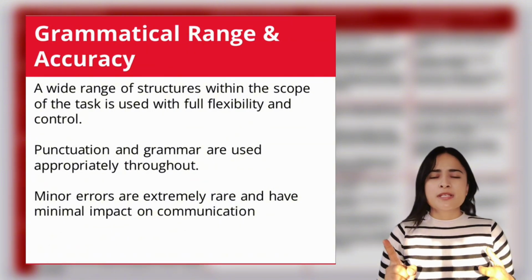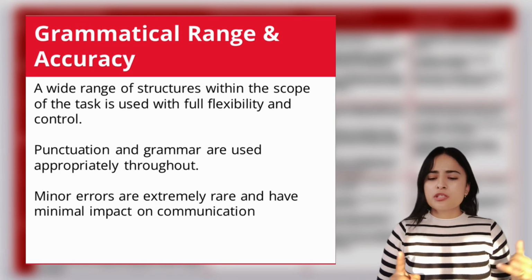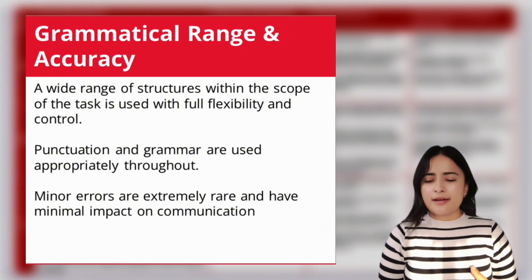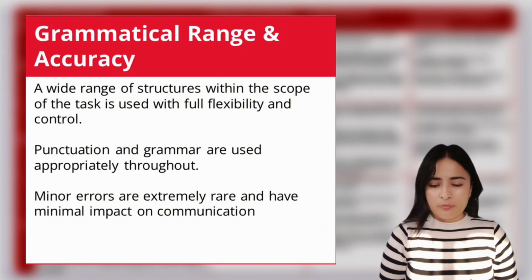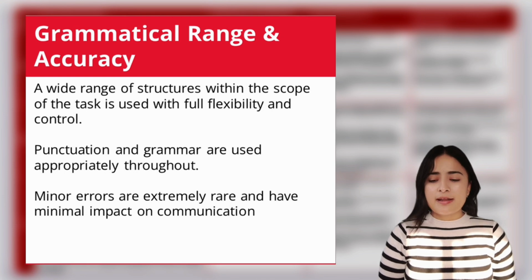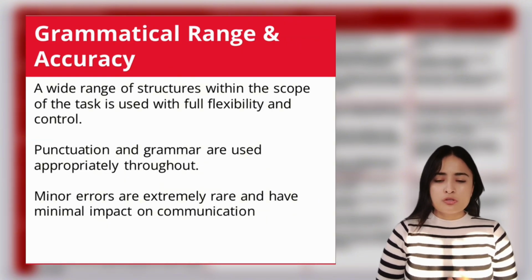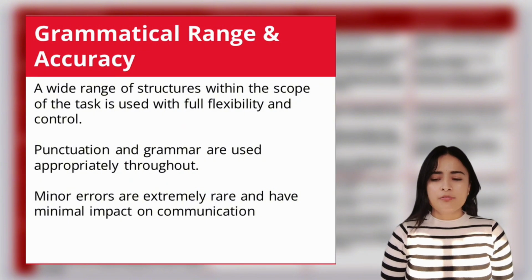There should not be mistakes in articles, commas, full stops. Punctuation and grammar are used appropriately throughout. Minor errors are extremely rare and have minimal impact on communication. So this is the rubric criteria of task 1.